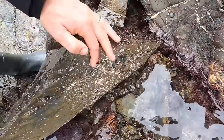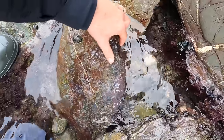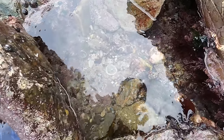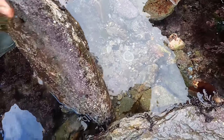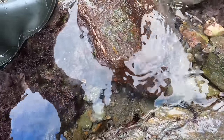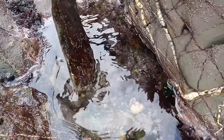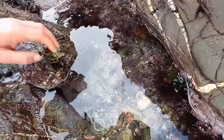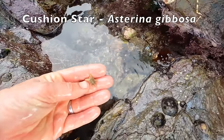One thing you need to make sure though, if you ever lift a rock up, is that you put it back down. See if we can find where them fish are. Well and truly gone. They'll be tucked up somewhere in one of these little holes. Oh, there is a very cute little cushion star.